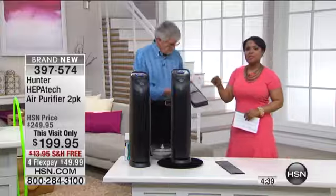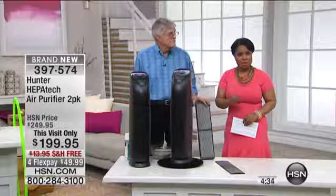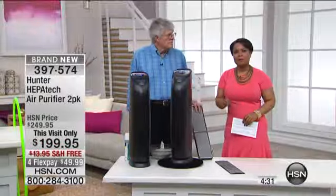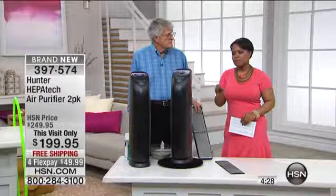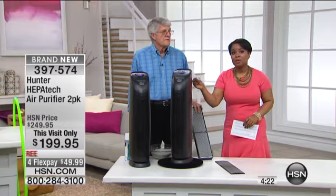I also want to mention to you, like with cell phones and televisions and other technologies, air purifiers are continually evolving. They're more advanced than they used to be. If you have an air purifier at home, maybe it's 3 or 4 years old, give that model away and step into what's current. This is the newest, latest model. It is brand new today. I spoke with our buyers before the show, and in all the years that Hunter has been bringing air purifiers, this is the most advanced model that Hunter has brought to us.